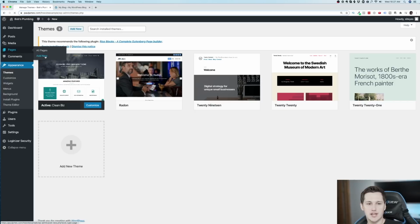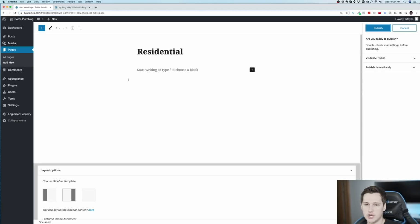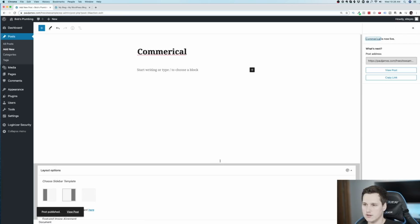You come under pages, you click add new, and then you name your page something. So for a plumber, let's do residential, because they might have residential services, and I'll publish that. Of course, we'll come in here later. We could go and customize things, but I just want to give you a baseline of how things are going to look. So that one's live. If I come up here again and click add new page, we'll call this one commercial, in case they do commercial services. We'll click publish. So that one's live too.